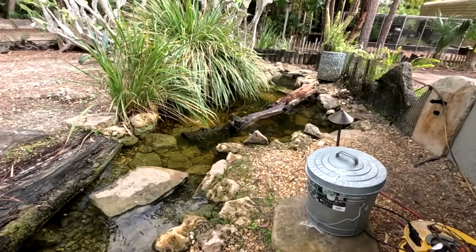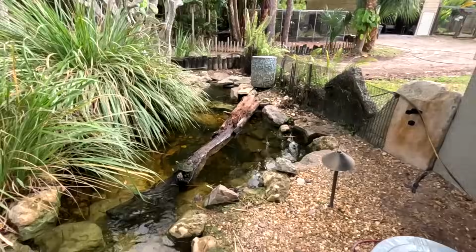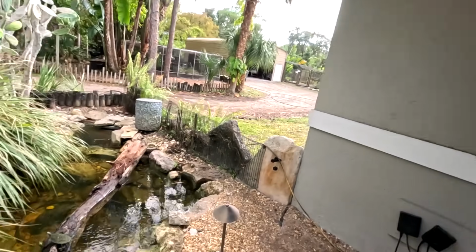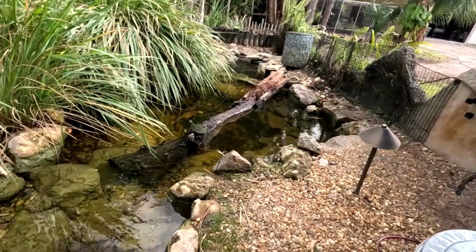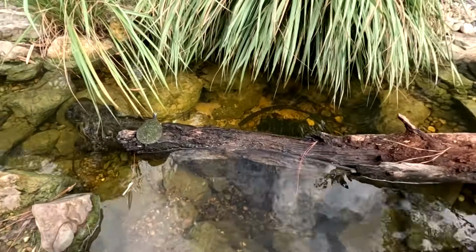We got a peninsular cooter sunbathing. That's what I wanted. I mean, who doesn't, hey, look at that. There was a little basilisk just went. Who doesn't love turtles on logs? I think that's kind of the whole purpose, right? So here's this guy. You're fine, little one. He's probably gonna go ahead and jump off as I walk around.